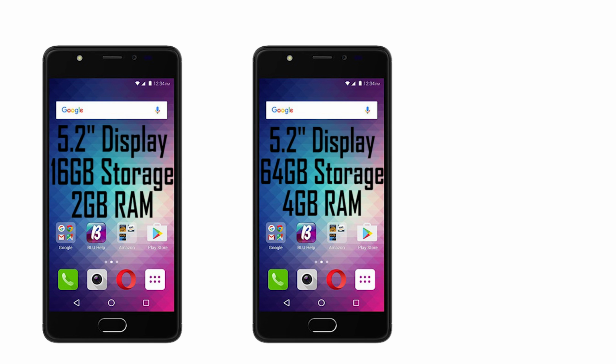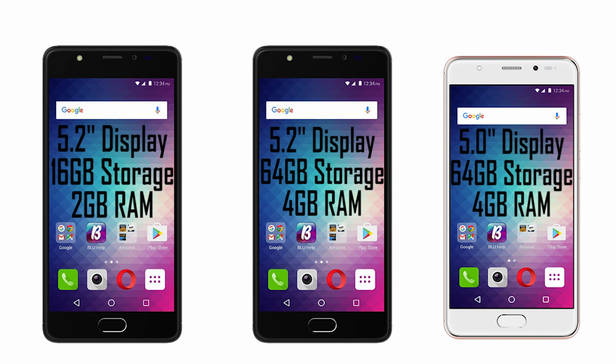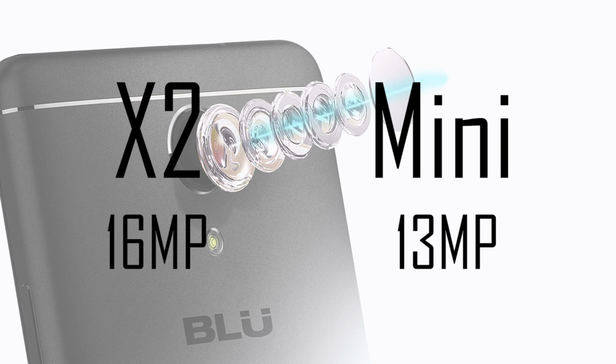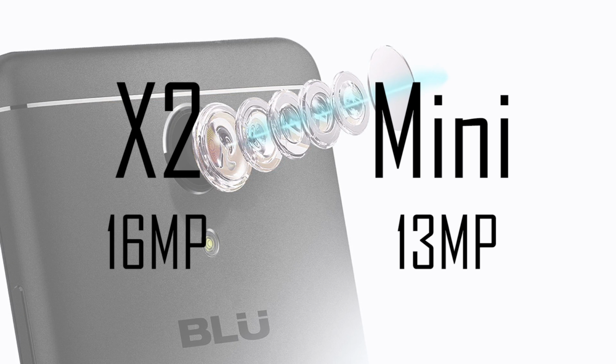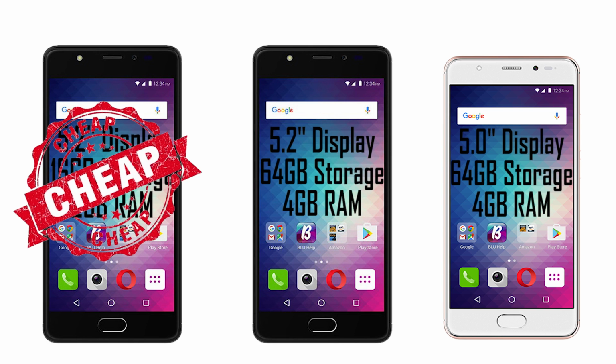Earlier this year, Blu released the Life One X2 Mini, which is a 5-inch display phone with 64 gigabytes of storage and 4 gigabytes of RAM. Everything else is the same as the original X2 except for the front-facing camera being 3 megapixels less. Price-wise, the 16 gigabyte version is the cheapest and the Mini is the best value.